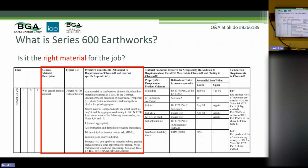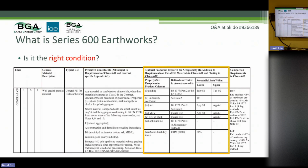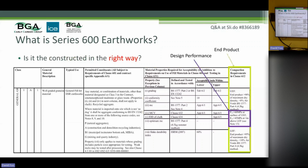And then the next part is checking whether it's in the right condition. The next section specifies a number of tests that we use to check that it is in the right condition, including moisture content, slake durability testing, and various other tests. And then the final column highlights the construction methodology required and the checks that we need to make to ensure that it's being constructed in the right way.